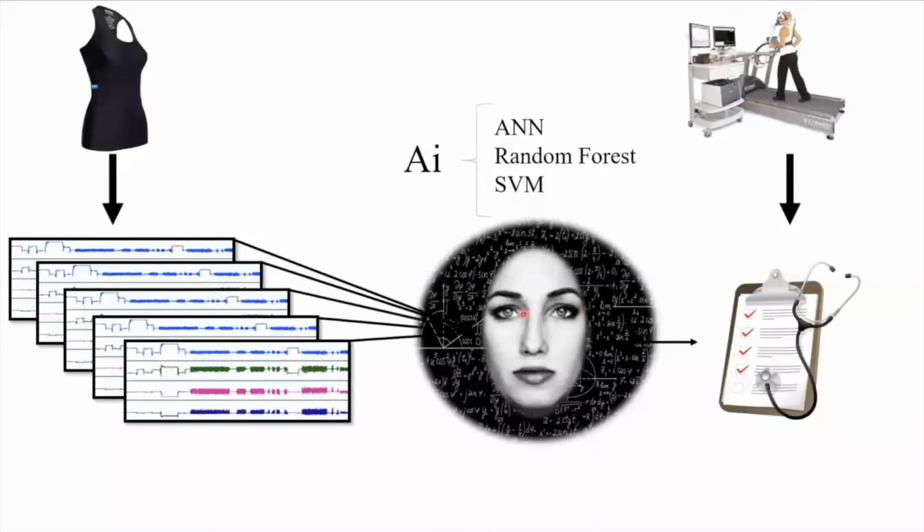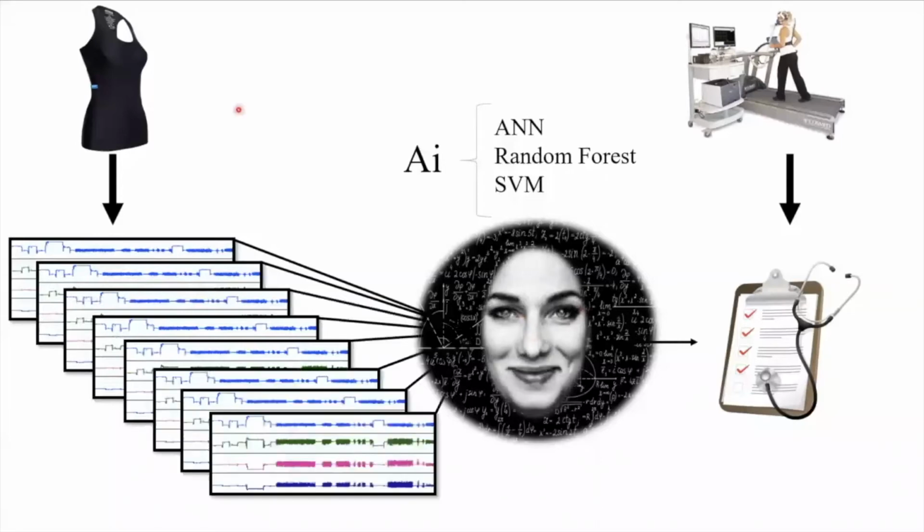So as I said before, we want to train algorithms to transform the variables from the Hexoskin or from any other device into important information, which in my case at least, as I will explain later, is the aerobic response and all of the relevant information that the aerobic system brings to you. And we can use different artificial intelligence approaches to accomplish this goal. At least in my case, I've been using artificial neural networks, random forest, and support vector machines to translate data from wearables into meaningful information.